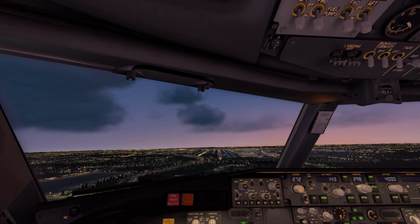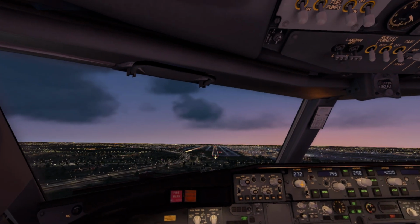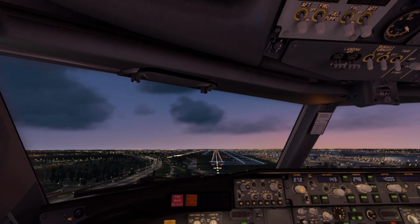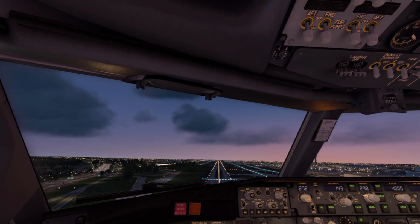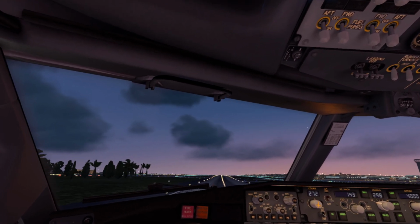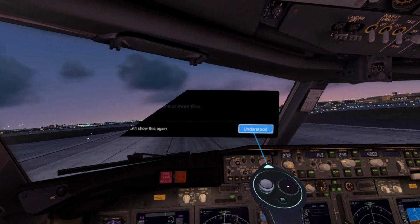500. Maybe a little left of center. 400. Oh, the winds are shifting perfect out of the south. 300. Alright, 200. 100. 50, 40, 30, 20, 10. Alright, 80 knots.